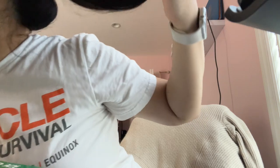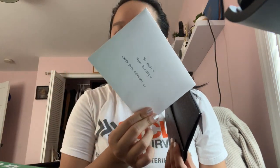Anyways, Kush's birthday is coming up, and I decided to get her something from Tory Burch. It's one of her favorite stores. I wrote her a card, and we are going to a vineyard in a couple of weeks for her birthday, so I'm really excited about that. I don't know if she's comfortable being on camera with all of her other friends around, so I don't know if I'm going to film there.